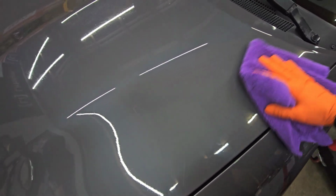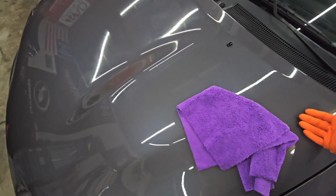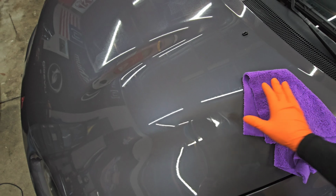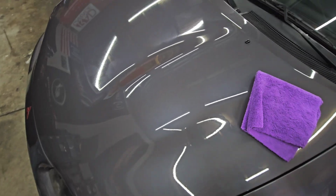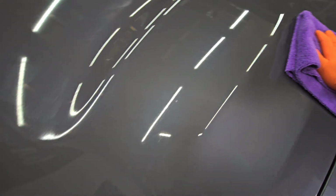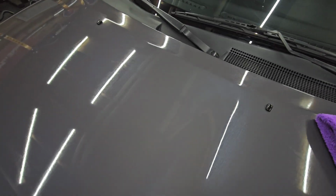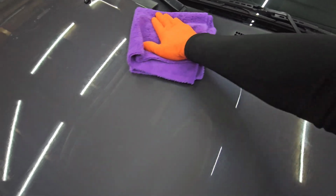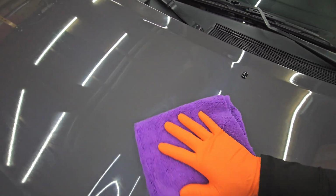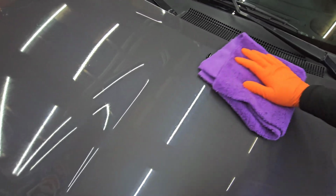Holy smokes. I'm not kidding, guys. I'm not kidding you right now. Let me see if I can get a good view of this. One swipe. This stuff is gone, and it is butter. I mean, just absolute butter under the towel.